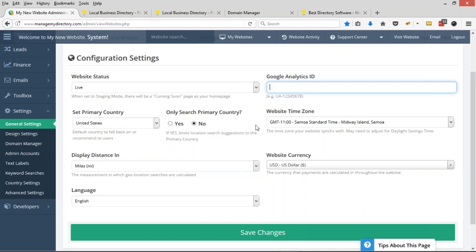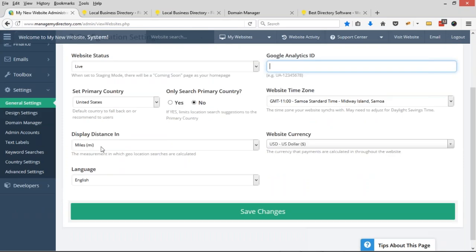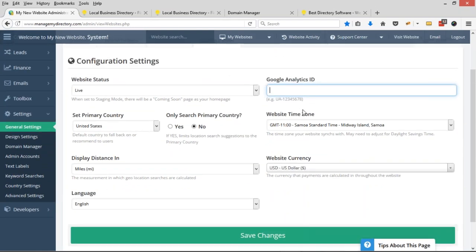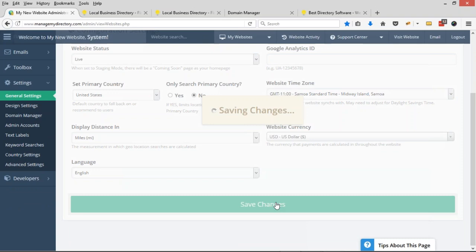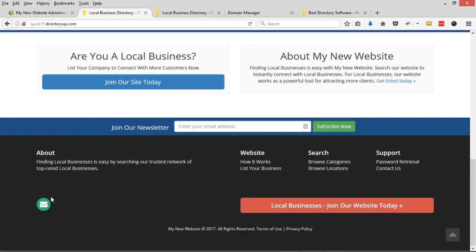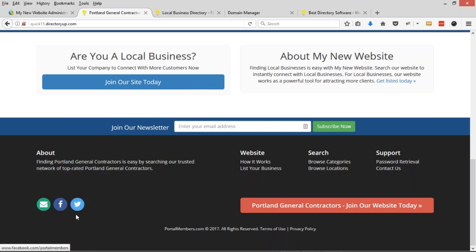Website time zone, display distance in miles. The website currency is US dollars, and the key language is English here. Everything look good here, Pat? Everything looks fantastic. Okay, let's save the changes. What we'll do is let's go to the live site and let's see if we can see some of our changes. Most notably, we'll notice in the footer we didn't have social media links. I'll refresh the page. And now we have Facebook and Twitter.